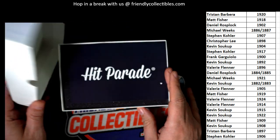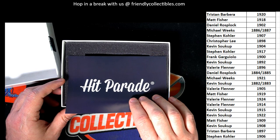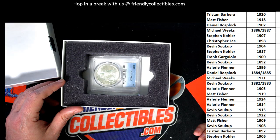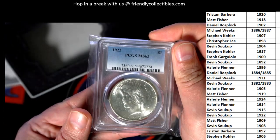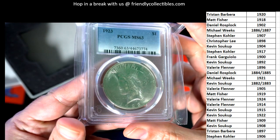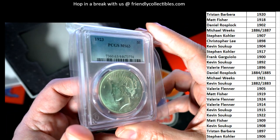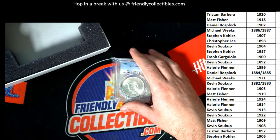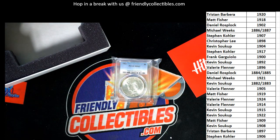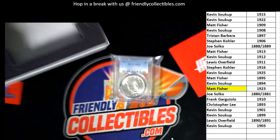What do we got here? Hit parade. Graded coin, silver dollar, gold bar edition. What is this? It's a 1923 silver dollar. Graded MS63. 1923 is the year. Matt F., congratulations. This silver dollar is yours.